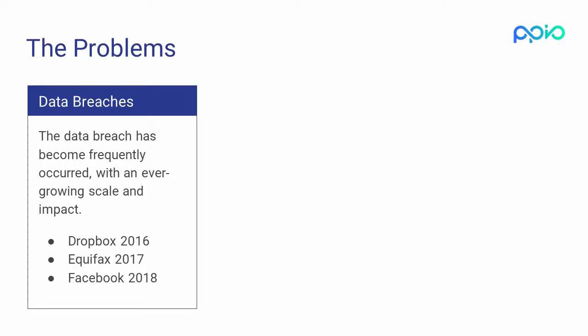Have you realized every day we are creating an innumerable amount of data, both personal and business data generated from our computer and our lives? When data grows so quickly, data breach also becomes something we should really pay attention to. For example, in 2016, Dropbox had over 68 million users' email addresses and passwords linked to the internet.